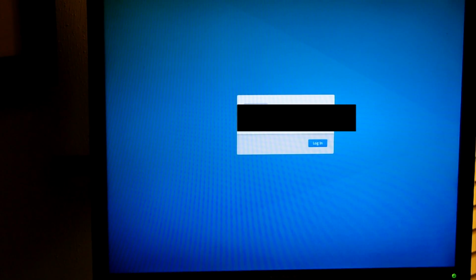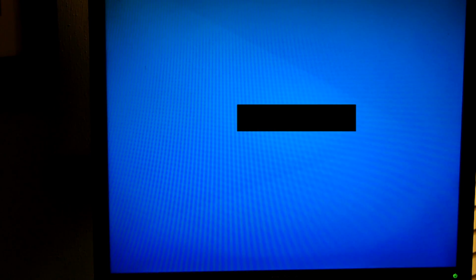Next, I'm going to time how long it takes to get to the desktop. So I'm going to reset the timer. I hate this phone. There we go. I'm going to log in. And when I hit enter, I'm going to start the timer. And then the desktop actually pops up on this monitor.